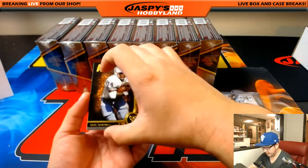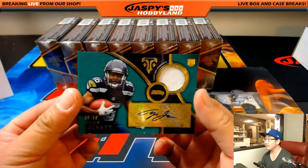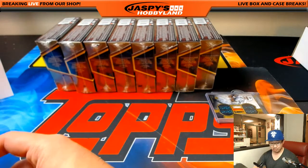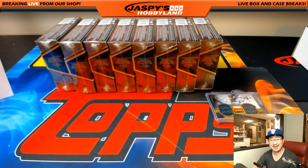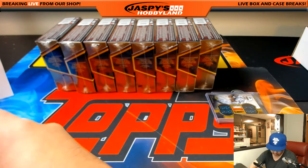And the autograph behind Earl Campbell is Tyler Lockett. Jersey auto, 36 out of 50. Donald getting the Seahawks. No, this time it goes to Nicholas Mueller. So nice rookie, Tyler Lockett.